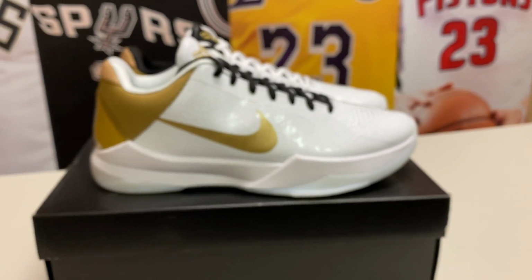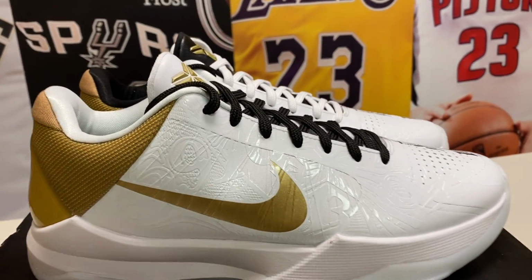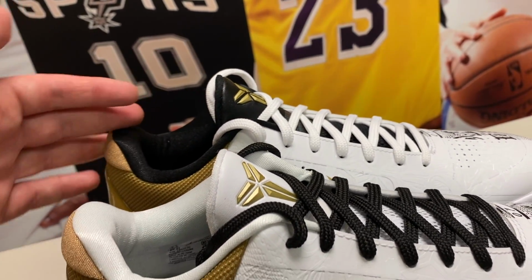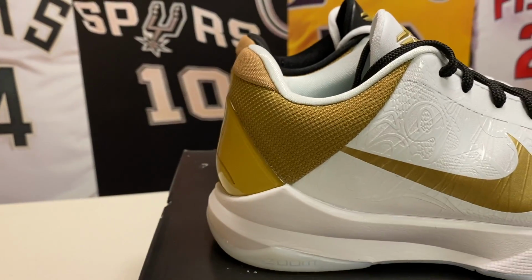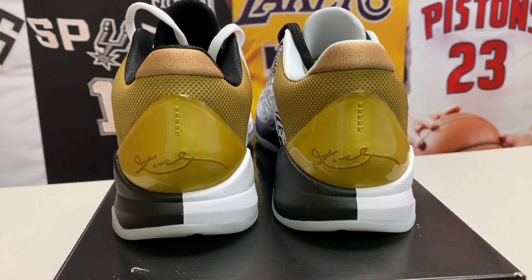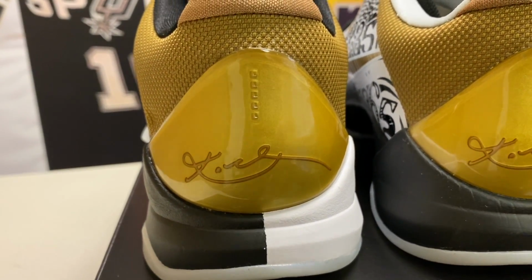It's just a little bit different, kind of mirrored from the other sneaker and flipped around a little bit. You have the black laces to accent the white here, whereas the white laces accent the black on the other sneaker. Same thing with the inner liners that I mentioned, and then of course the gold going around back. Now to the back heel, of course, the classic Kobe 5 Protro look with the signature right there in gold with the gold heel cup.